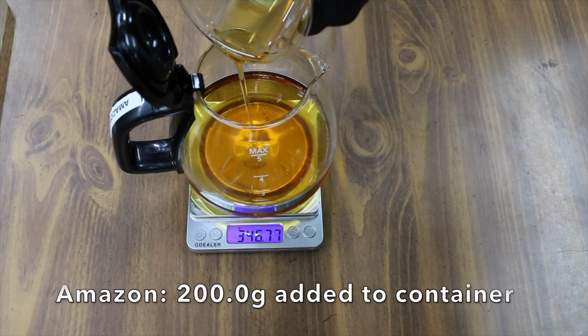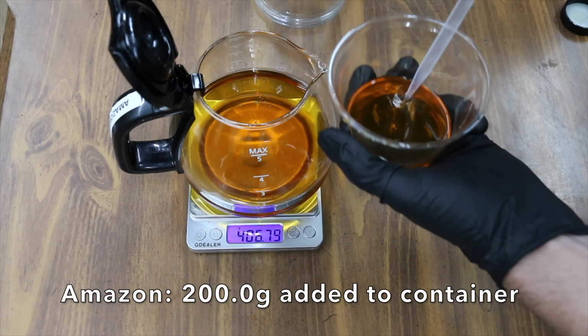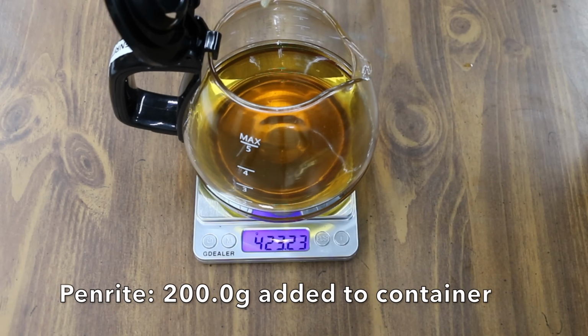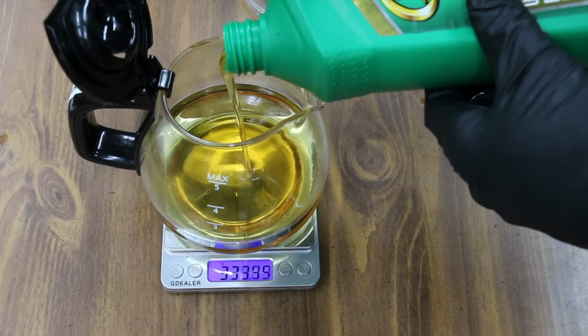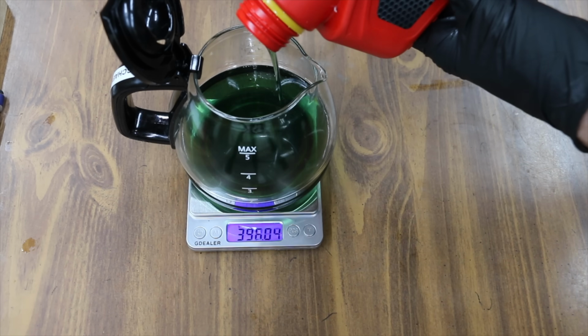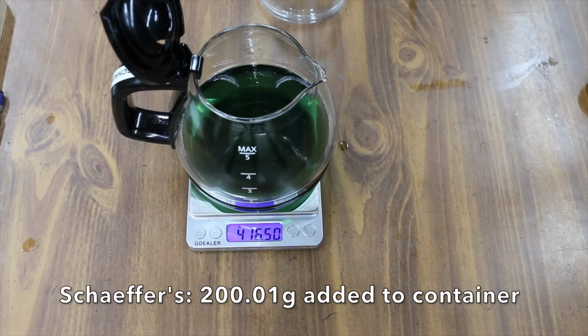In previous videos, we've seen just how good these motor oils are when they are new, but what about when they've been exposed to significant heat? We'll begin by adding 200 grams of oil into each oil container. Then we'll expose the oil to 375 to 400 degrees Fahrenheit for 3 hours, which is an extra hour of heat exposure compared to previous testing.